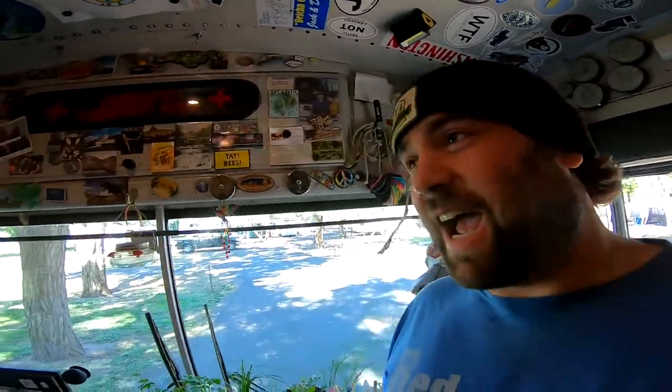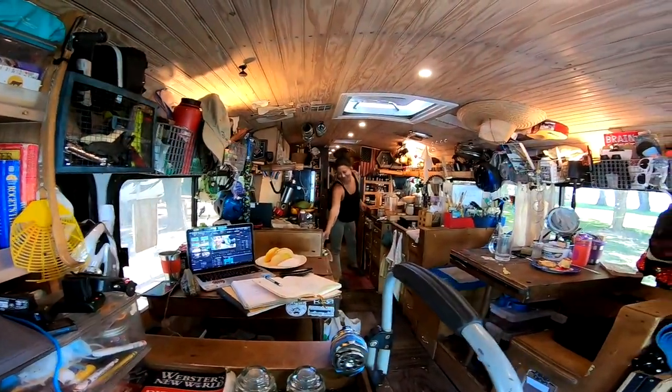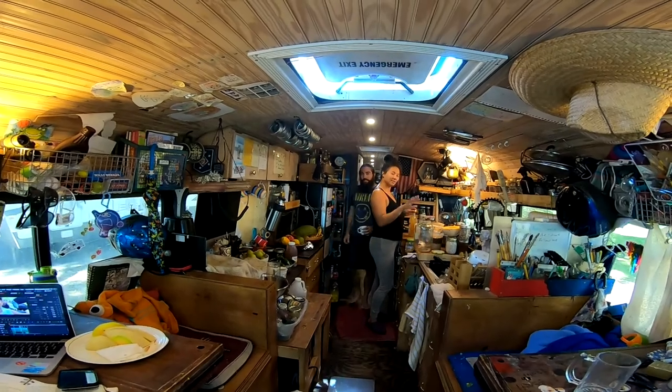So there is one thing about this bus. Everyone who told me about this bus before I saw it said there is a lot of stuff in this bus. When you walk in here, your first impression is there is a lot of stuff in this bus. It is impressive what all they've got in here and how they've got it organized and crammed in. The battle bus. Yeah, you're not gonna get it all in one tour, that's for sure.